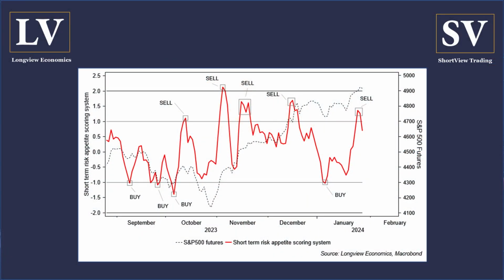Now, interestingly, we took off our long position in S&P equity futures on Thursday last week. The driver for that was what we saw in our short-term market timing models. These are 1 to 2 week models designed to generate buy and sell signals on equity indices on a 1 to 2 week basis. As you can see from the risk appetite scoring system we're putting up in front of you now, the model turned sell last week, in the middle of the week.